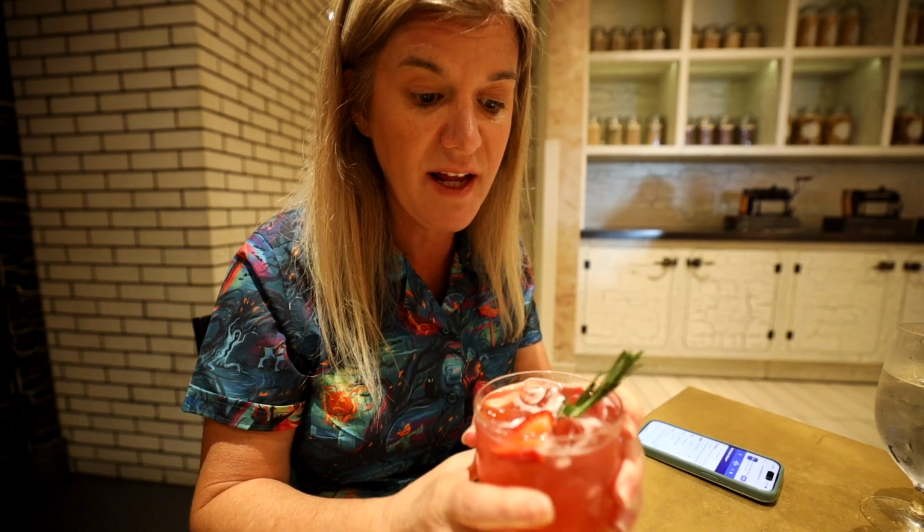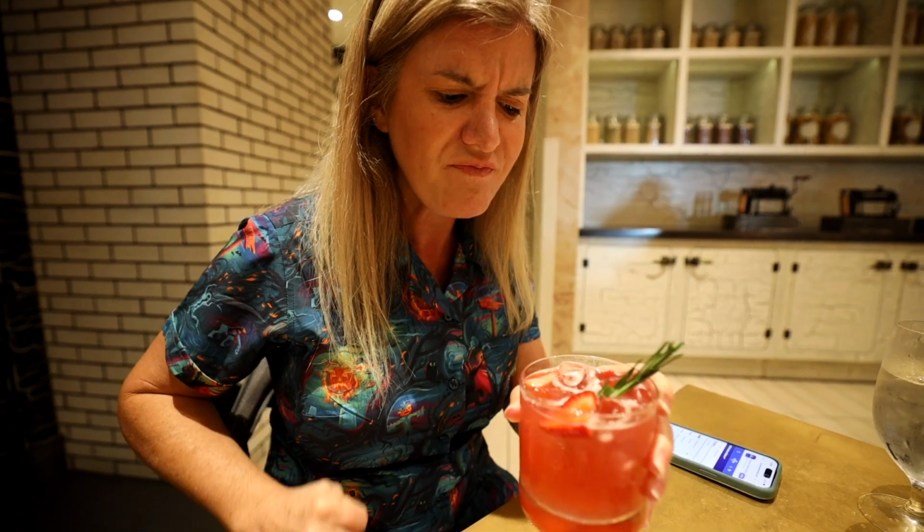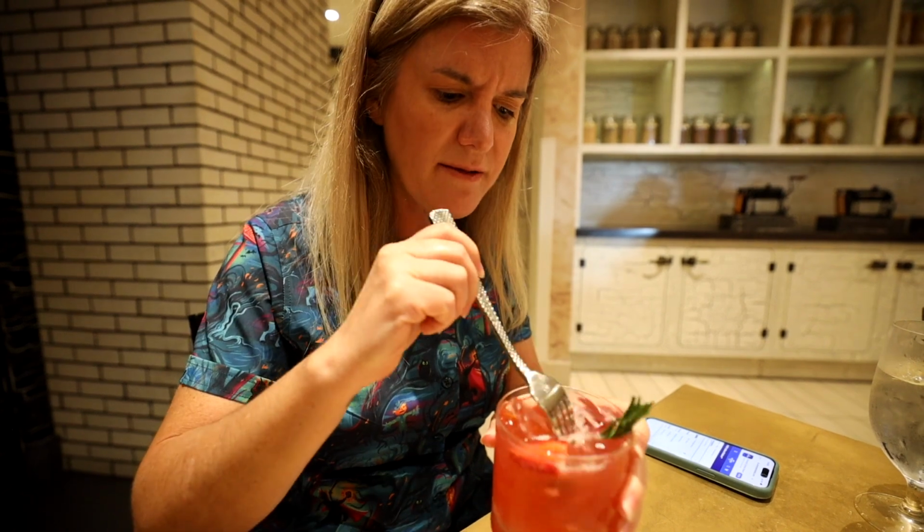It is strawberry forward. Definitely, if you don't like strawberries, don't get this. But it's not overly sweet. I would have liked a little bit more soda in it, but I wonder if I stirred around some. Oh, wow. I really got the earthy herbs in that taste. That was really delicious. That's a yummy cocktail.